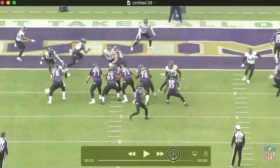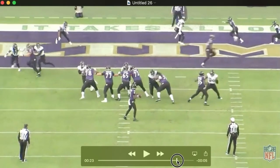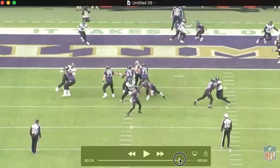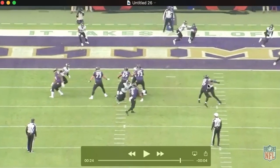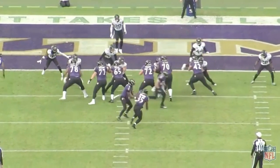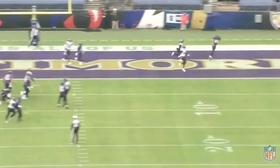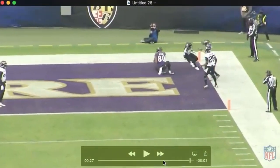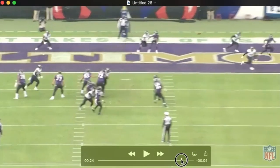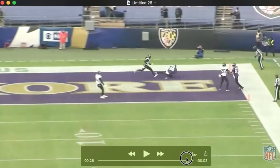So here's the look to draw coverage, to look back to Pat. Pat's doubled. You get that mesh, sort of a leveled mesh here. Lamar very calm in the pocket. Gus, nice job blocking. Watch Gus full speed pick this block up. And then you see, as I said, Miles really go up and get this thing. I mean, really nice catch. Watch it again.